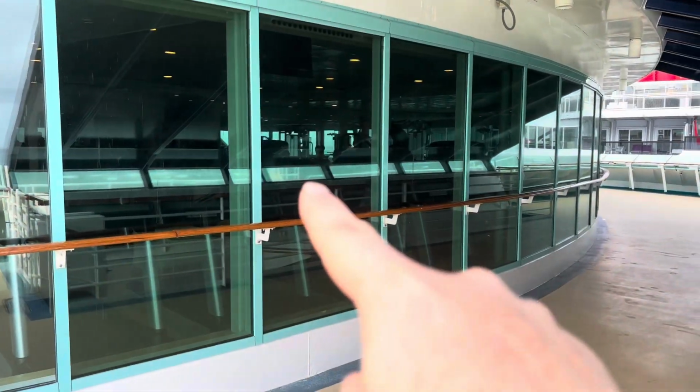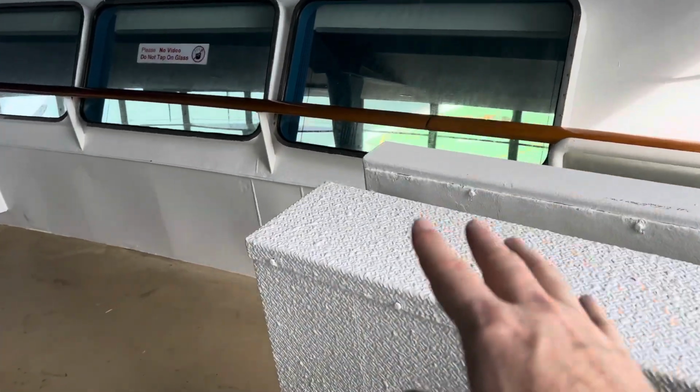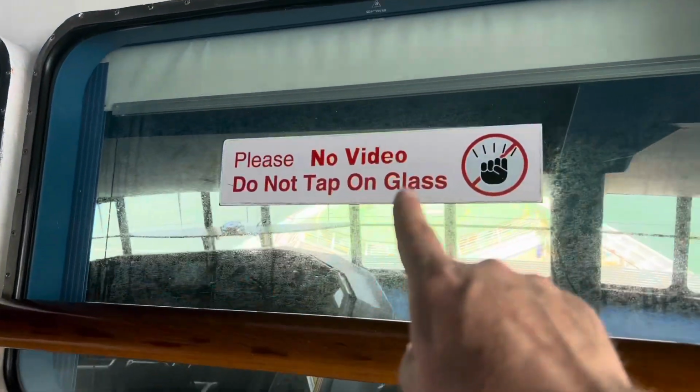But let me show you as I go up here, show you that bridge area. All right, that was the gym I was just in, and this is where I went to get here. But this is where you can look into the bridge area, and just so you know, you can't do any video and do not tap or knock on the glass. But look at this, you can see in there, this is where they operate the bridge. There is an excursion or something that you could get to actually get in there and see everything. Sorry, it's kind of hard to see. All right, I'm not supposed to video anyway, let's go.